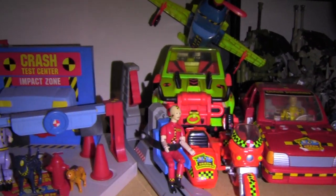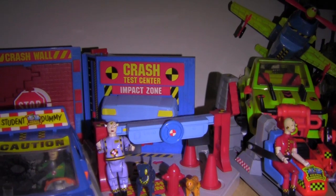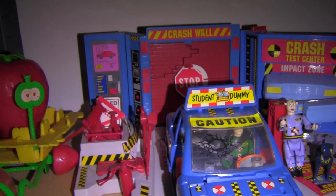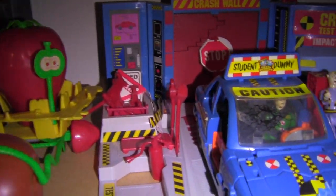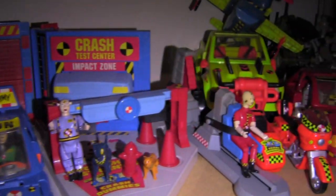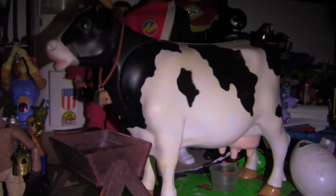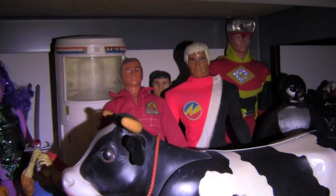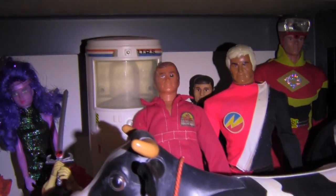Crash Test Dummies. Which, I don't know why I own these, honestly. I've been thinking about selling them for a while now, so I could free that space up for something else, but just never got around to it. But yeah, I got some Crash Test Dummy stuff. There's Milky, the Marvelous Milking Cow from Kenner. She's complete. Got some cool stuff back there.